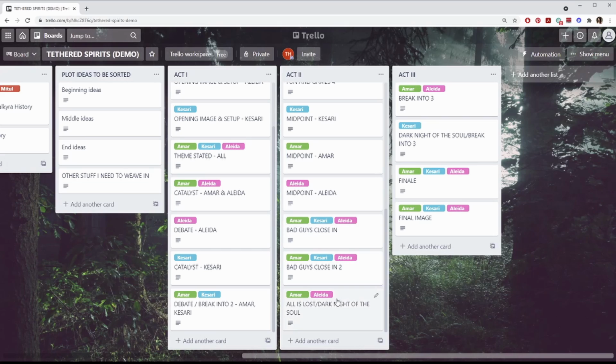And then at the end of Act 2, we get to the all is lost moment and the dark night of the soul. These, for me, often overlap as well. They're 2 separate story beats, but the all is lost and the dark night of the soul are very closely related. The dark night of the soul beat is a direct response to the all is lost situation. And so I have those listed together. For the all is lost, that's where things go from bad to worse. This is usually the lowest point of the story, and the characters hit rock bottom.